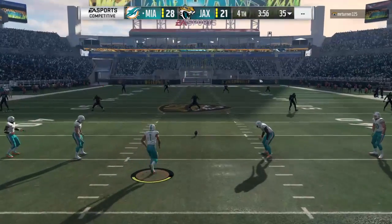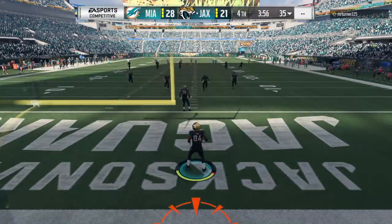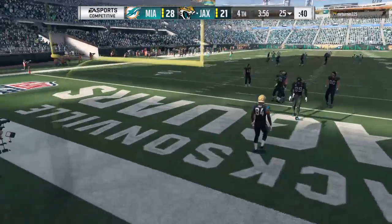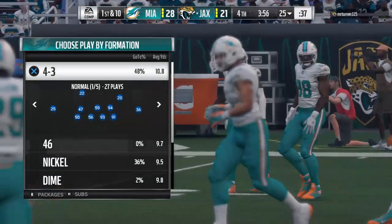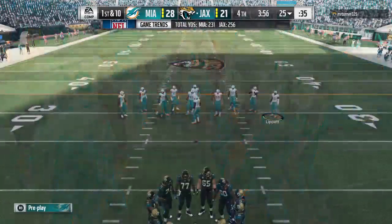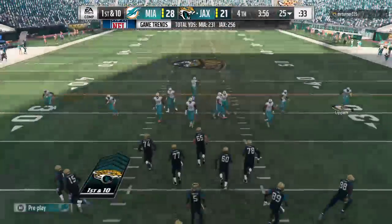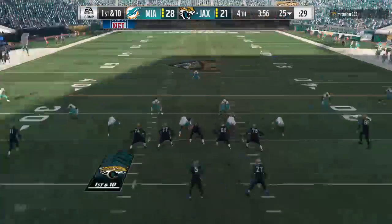Here's Parkey now, set to kick it away. And this will be a touchback as that sails over the end line. The Jaguars getting set to go. And they were able to punch it in the end zone last time. They'll be looking to do that again here for the defense. Obviously, they'll be looking to stop them from punching it back in the end zone.